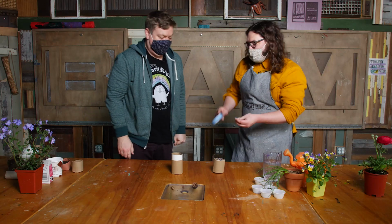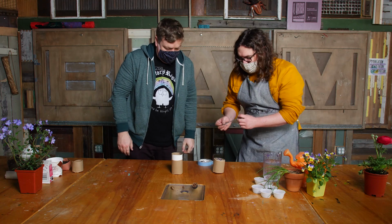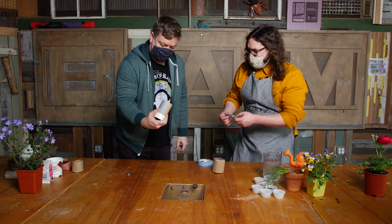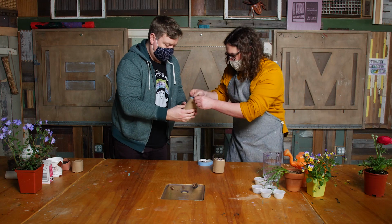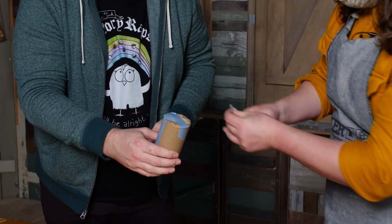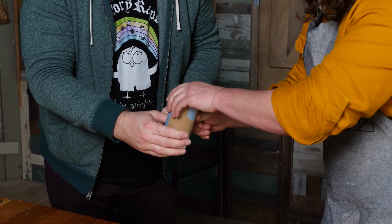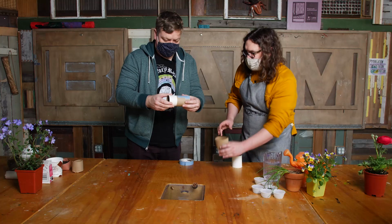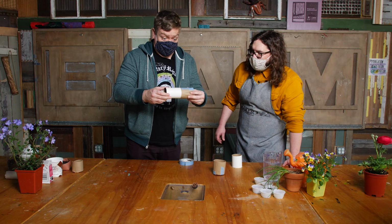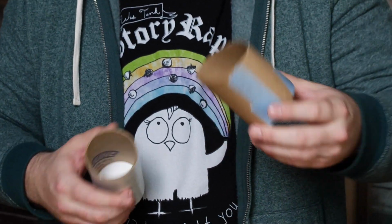And then we'll use some more tape. Nice. Wait, what's the tape for? It'll hold the bottom together. Oh, I'll do a little X. Do the letter X. And then slowly taking it off. It's like I made my own little cup.